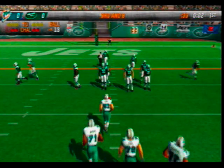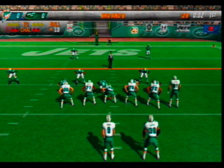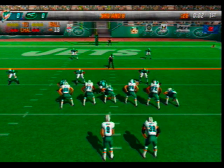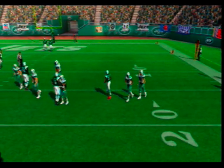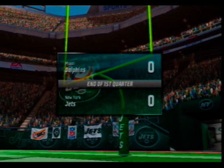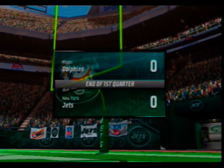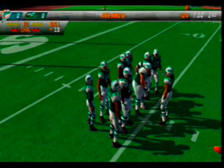Eighth play of this drive. Let's turn it up, D. The Jets come out in a nickel package. Gets the pass off. This one falls incomplete. The defense on both sides dominant so far as the first quarter comes to an end. No score. And we're ready to start the second quarter.